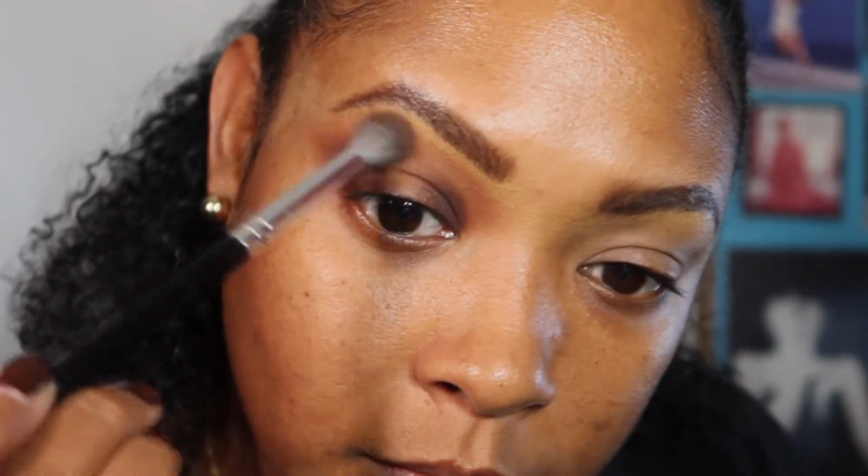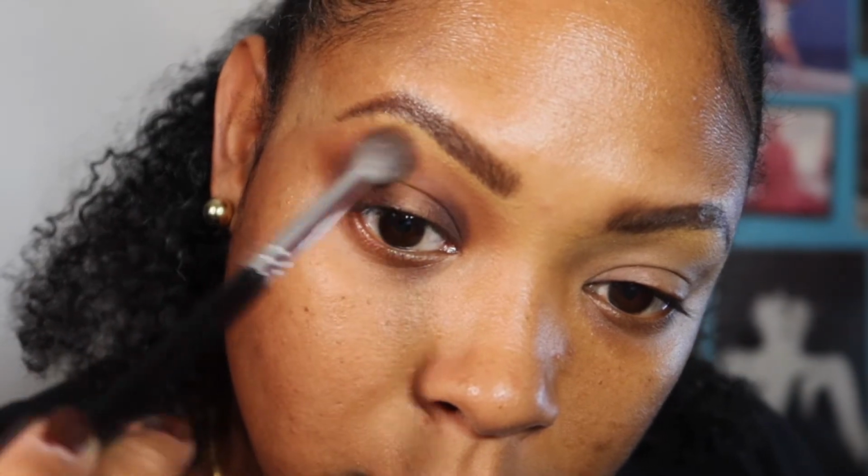A good name for this particular color. But very neutral, very natural, not too much going on. Hopefully we're kind of in the same position. My battery died. Okay. I actually probably like that position better.